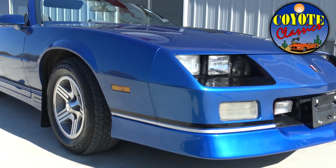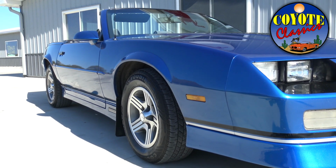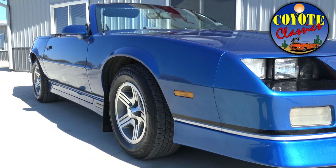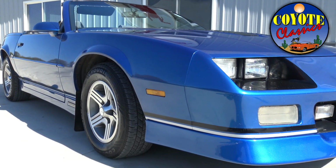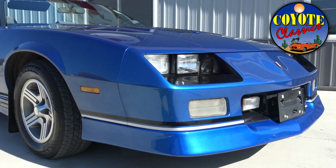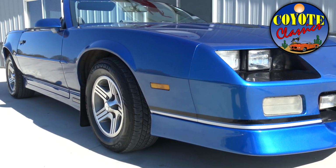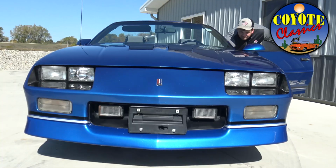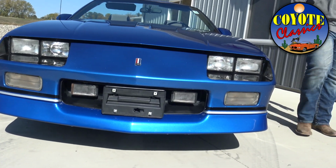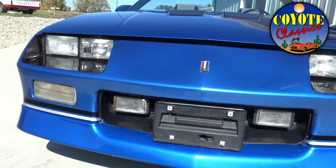Three-owner. Another cool tidbit about this car is it lived its whole life about 45 minutes from Green, Iowa, basically in the same town, in the Lake Mills area. Just a gorgeous, straight, nice car. As we go to the front here, even the license plate bracket says Z28, which is pretty cool.